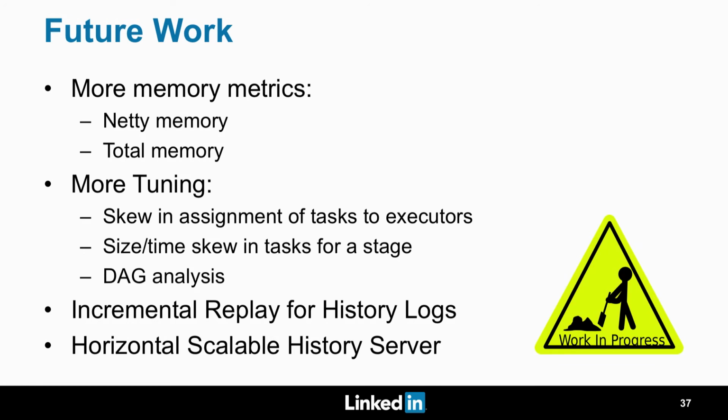Yeah, it's on GitHub, on the LinkedIn GitHub page. One warning is that some of the metrics that LinkedIn's Dr. Elephant uses aren't available in open source Spark right now, so there is some additional complexity. You still need to wait for the PR that Edwina showed to get merged. She has submitted the PR, is waiting for the review, got some comments, and is fixing the problems. Actively working on the PR right now.